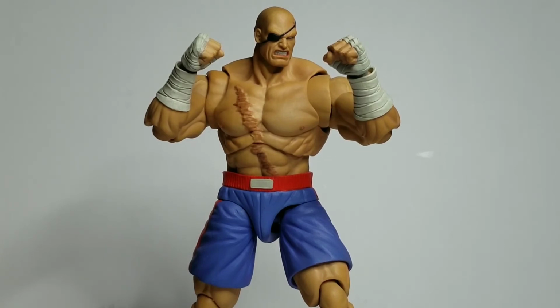And I'm pretty sure the SH Figure Arts is gonna knock this figure out of the ballpark when it comes to articulation. But honestly, dude, I'd rather take this one home. This one looks so much better than the SH Figure Arts one that they revealed.